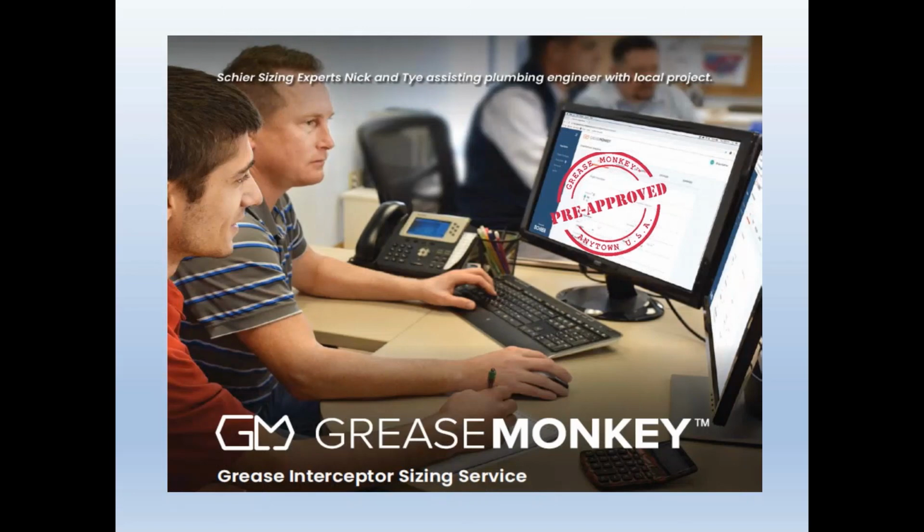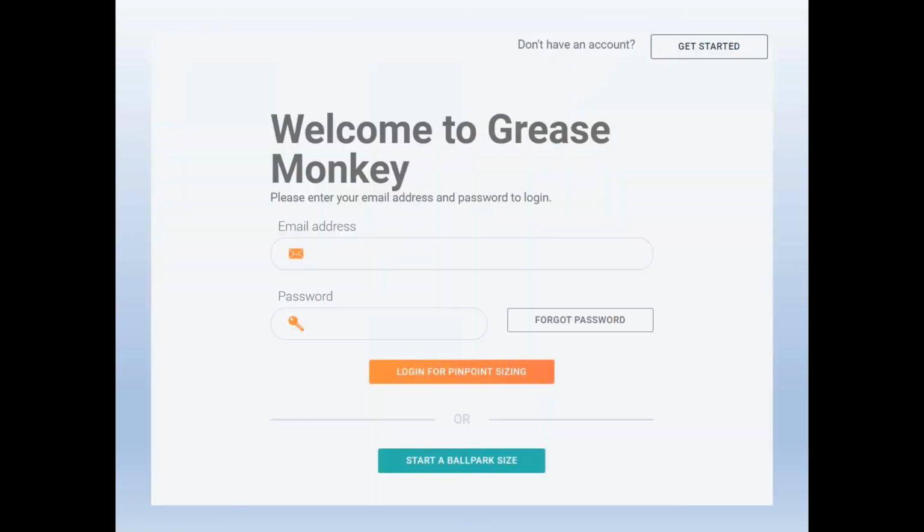We have over 350 stocking partners within the US, and we've got probably close to 18 of them within around the New York City metro. So the access to our product is same day, and we can do pre-approvals for you at a really fast pace because we've already built out what we call a jurisdictional database. So you saw the login. I encourage everyone to get on there and play with this. We've already got a lot of signups, but this is going to be your greatest tool and friend when sizing grease interceptors.